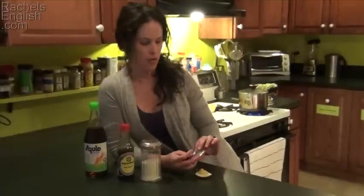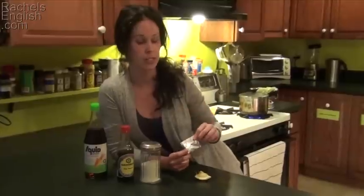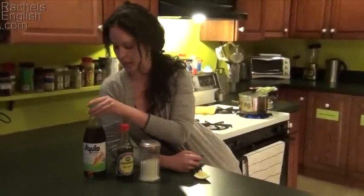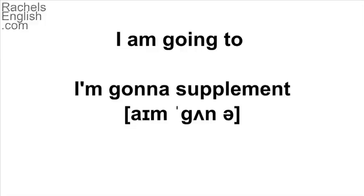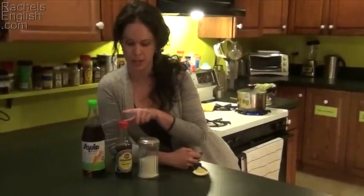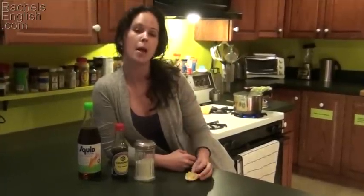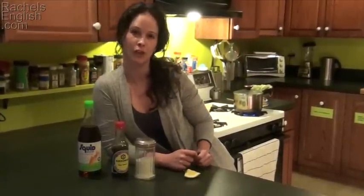So to make my broth, I'm not just going to use the packet that came with the ramen, of course. I will use some of it, but I'm going to supplement. Hey, another gonna. I'm going to supplement with fish sauce, soy sauce, sugar, some fresh lemon, and probably a little fresh pepper as well.